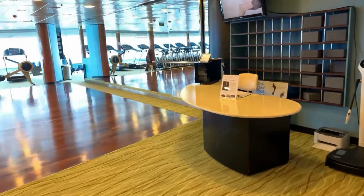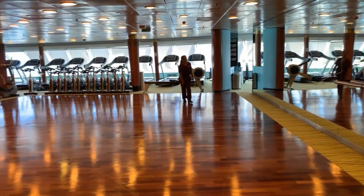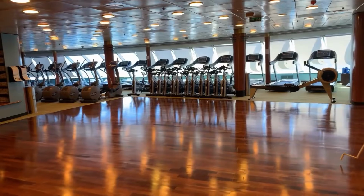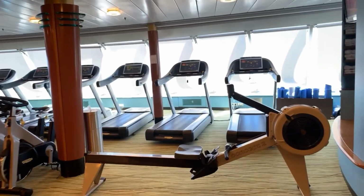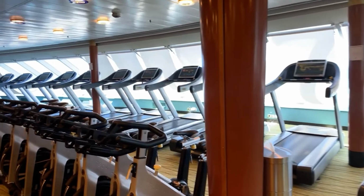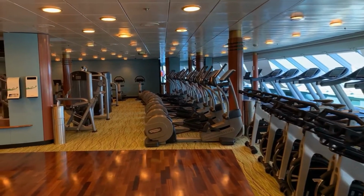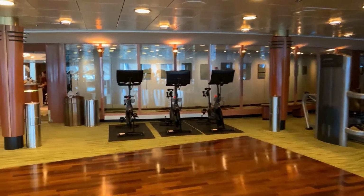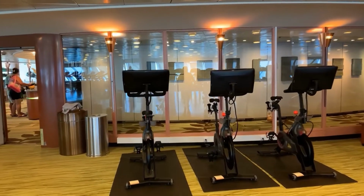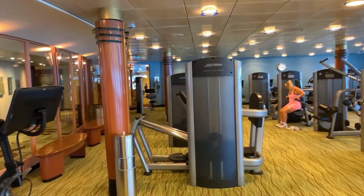And here's the gym, or the fitness center, if you will. You can pay for sessions with a personal trainer. And there's lots of equipment in here. Let's take a quick look. They have a rower, lots of treadmills, lots of bikes and ellipticals, and then they have a whole weight section. And these are 3 Peloton bikes. Let's see if they have any more. Nope, that's it. And they have a weight section.